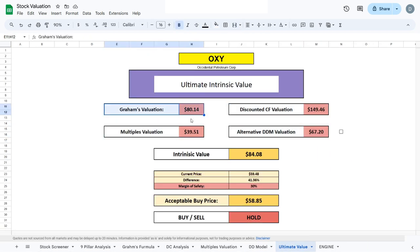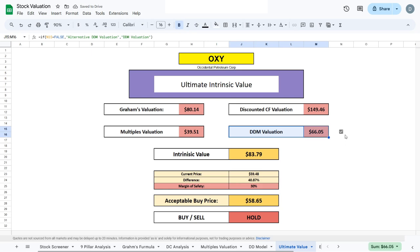Now moving to our ultimate valuation model, we will use the four valuation methods. We'll take Graham's formula, which is the earnings of the company, the multiples valuation, comparing the company to other companies in the same sector, the discounted cash flow valuation, which looks at the free cash flow of the company, and the dividend discount model, which looks at the dividends and the potential return from those dividends, and we will get an ultimate intrinsic value of $83.79, which is 40.1% higher than the current trading price.